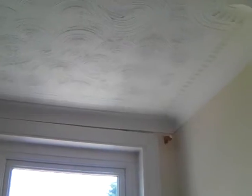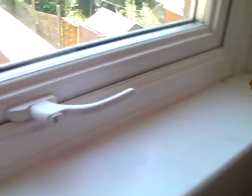First impressions, pretty good. Floor's clean. Massive amount of dust on the top of the fireplace. Curtain poles down, and one curtain fitting exists. It's here again. This all needs a good dust, as we can see. Would have taken not very long at all to sort that out.